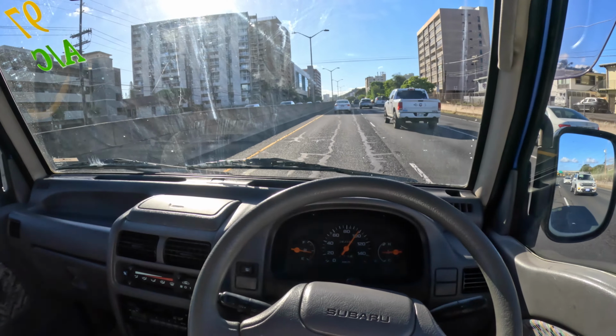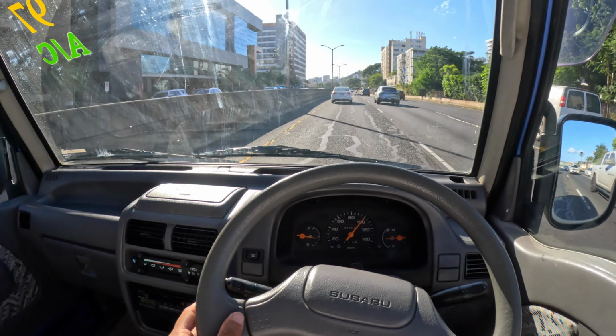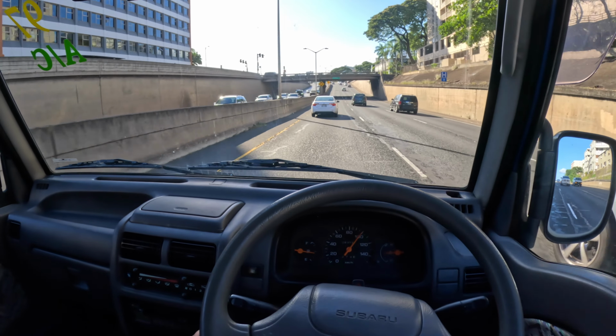That's the question. We're going 100. The car still sounds very good. Mind you, that's with the AC on. Let's turn the AC off. We just got a couple horsepowers back. Still going 100. This Corolla's killing me right now.